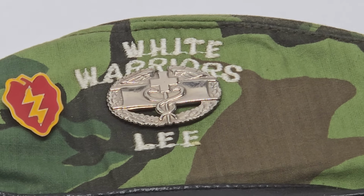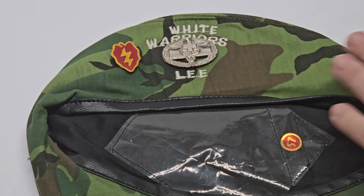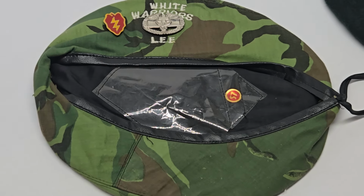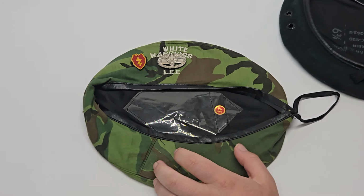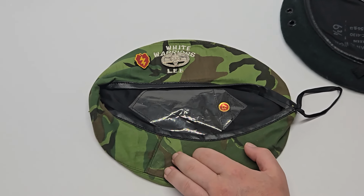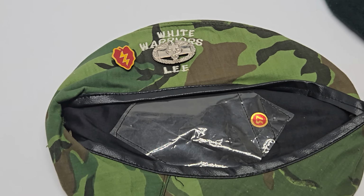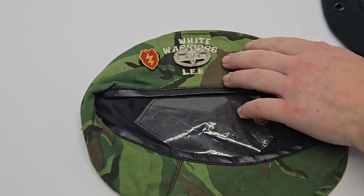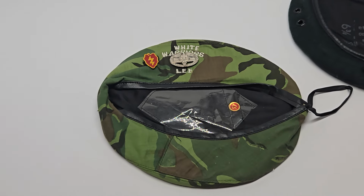And the second one here, this would be an ERDL pattern, but this is a poplin, a pre-ripstop version, making it a little bit older. Some of these berets were sold as more of a souvenir, and some of them were worn in the field. What makes this one a little more unique is the embroidery with the white warriors.